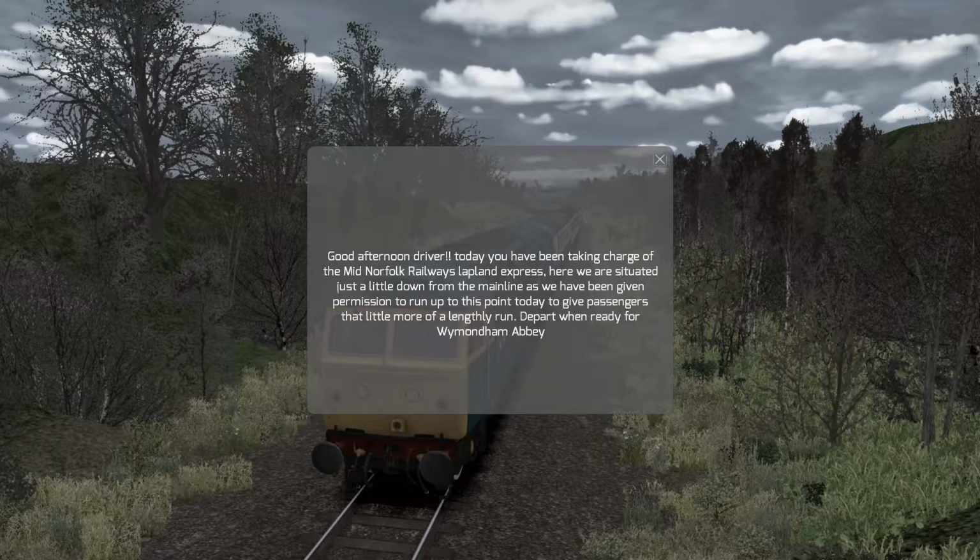Today we are back on the Traction Studios Mid-Norfolk Railway Phase 1 route yet again with the Class 47 scenario pack. So this is scenario 6, a Lapland Express.